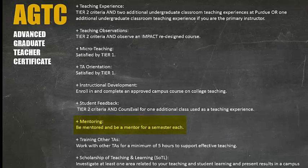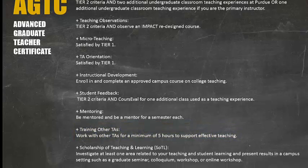The roles of mentor and mentee are required for the AGTC. This means you meet with a faculty member regularly for at least a semester, and you, in turn, serve as a mentor for at least 1 teaching assistant for a semester. As part of your developing instructional leadership, the AGTC requires that you conduct training for other teaching assistants. This might be in the form of a workshop, for example.